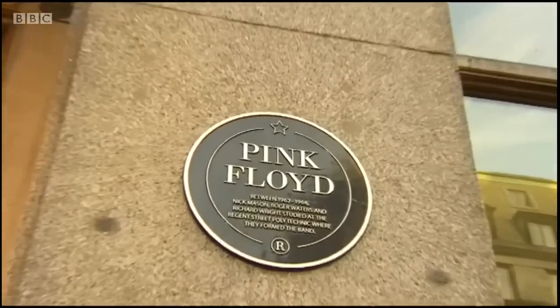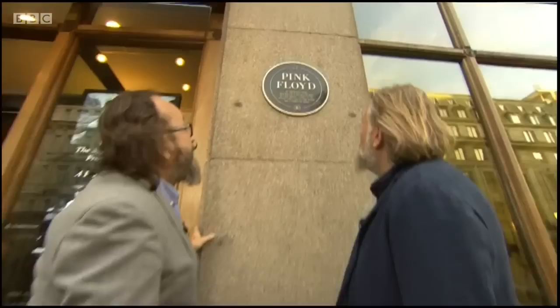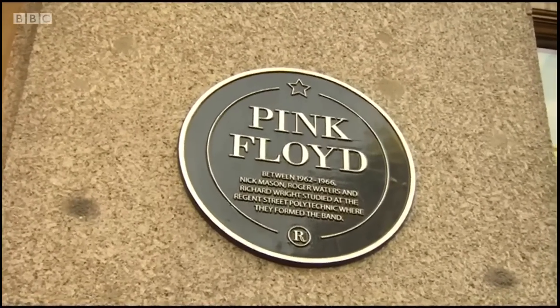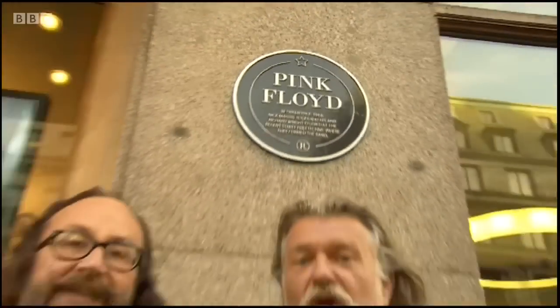Now, I think Dave and Si are at the plaque. Should we go? Yeah, they're there. Right, chaps, what have you found? Come on, tell us. We found it. We found the plaque. Between 1962 and 1966, Nick Mason, Roger Waters and Richard Wright studied at the Regent Street Polytechnic, where they formed Pink Floyd.